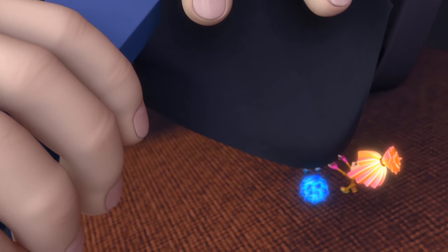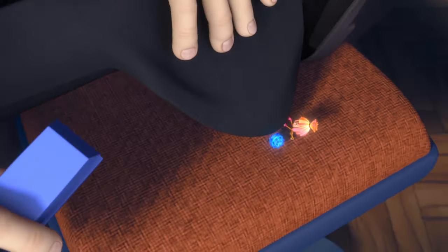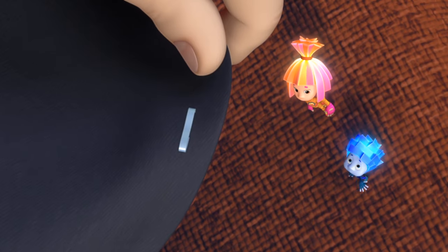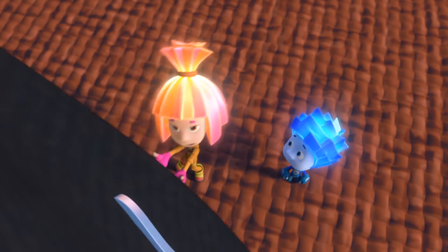Like this? Stop! Why? What's wrong? My nose itches. That's all. Let's go. You're right, Nolik. It works. That is super! Yeah, the stapler's really great. Do you guys know how it works? Just keep stapling and I'll tell you.